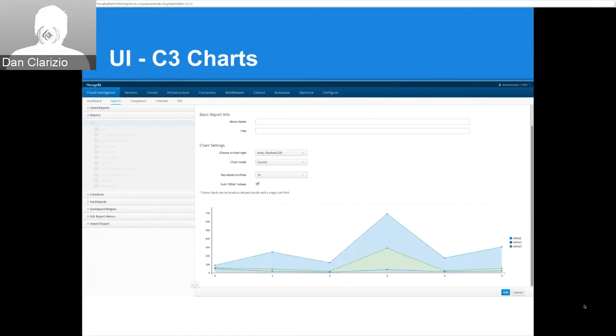This, I think, is a stacked area chart. So kind of cool, very consistent. It'll also get us consistent with other products using PatternFly, because they'll all be using C3 charts.